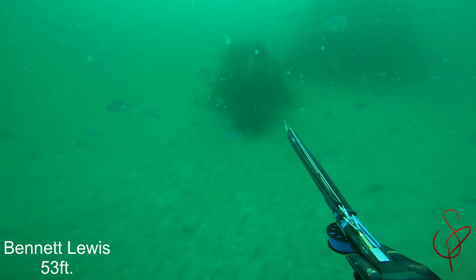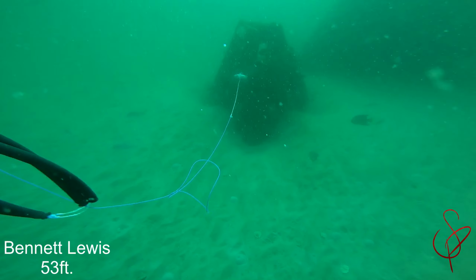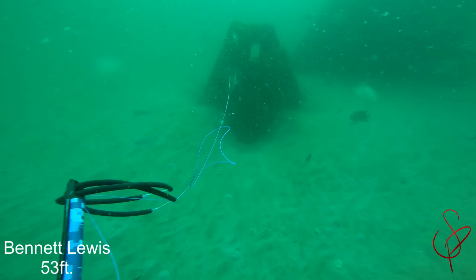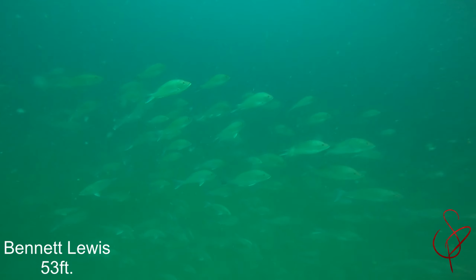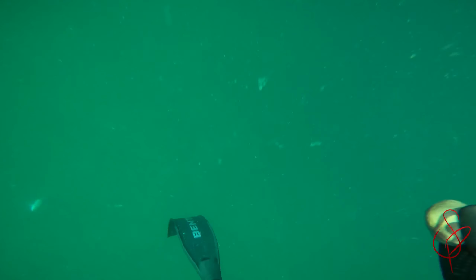and he takes a rather long shot for this gun. And when he takes the long shot, you can see that right here, the sheep's head moves out of the way. It has enough time to react. And it actually ends up hitting a mangrove snapper right behind it. And I mean, it was a good shot on the mangrove snapper. The mangrove snapper stuck and we were able to get it up to the boat.